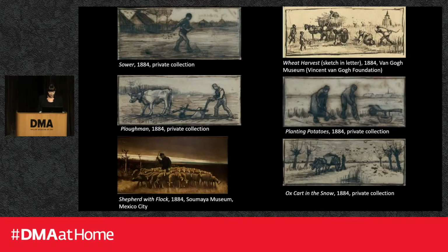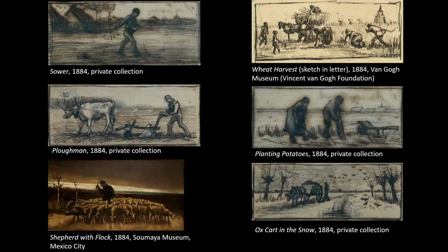With this plan for a series developing in his mind, it must have come as quite a delight when just a few weeks later, he received a commission to paint six decorative panels for the dining room of Anton Hermans, a jeweler who was also his drawing pupil. Although Hermans initially asked for a religious cycle depicting various saints, Van Gogh persuaded him to accept an allegorical scheme of the four seasons symbolized by peasant labor.